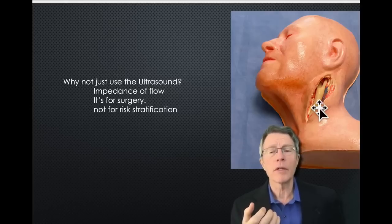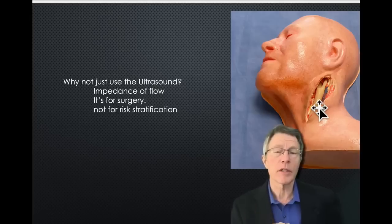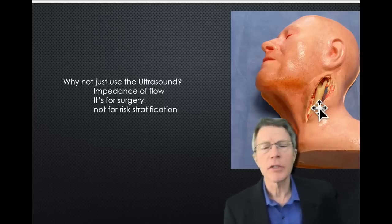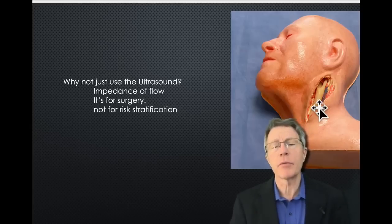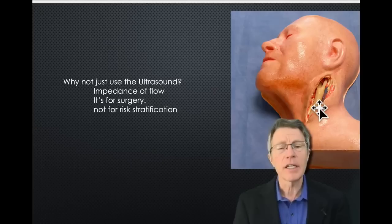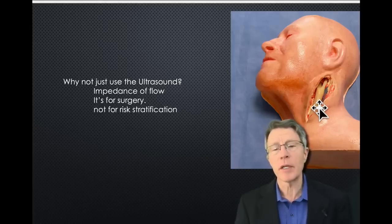Why would we do that test? Well, number one, it's easy for the radiologist and the ultrasound tech, and number two, it means a big difference for people that are considering having surgery of the carotid artery. That's actually very few of us. So even though you can get it everywhere, you can get it because it's easy.